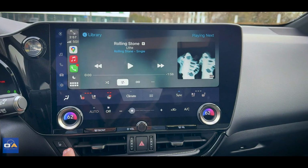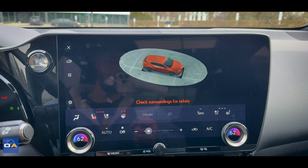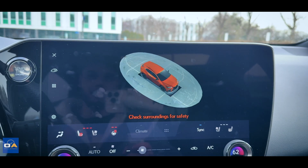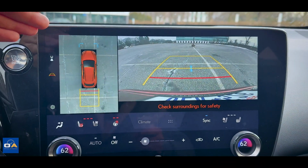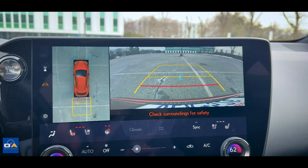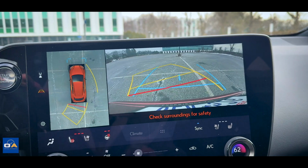Now the camera system, hit the button there. You can see you get a 3D model of the car. It even has the color match, so that copper crust color is shown there on the screen. Now you throw it in reverse. You have your 360 camera off to the left side, and then you have your backup camera. Not the clearest resolution on the backup camera, but it's suitable. Trajectory lines and distance markers.